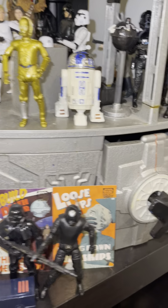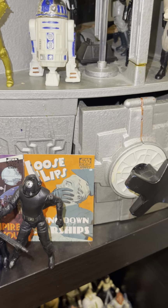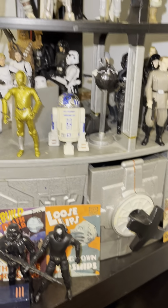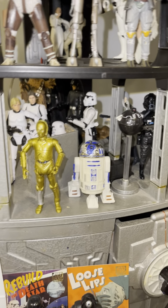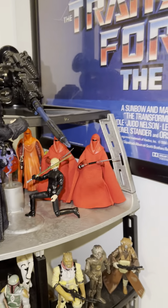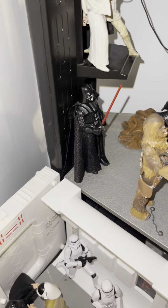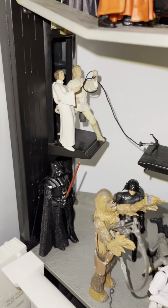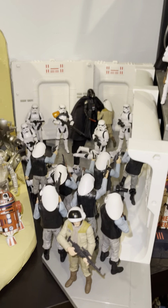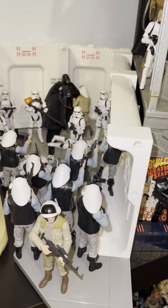I have some little cards back there for propaganda. But what I did was, each shelf I tried to make from a different movie. So this is kind of A New Hope, this is Empire, and this is Return of the Jedi. You can also see dead Obi-Wan's clothes, and the only part on the second level from A New Hope is the swing. Which does make sense. Then Rogue One and Episode 4. Yep, I did a little mix and match.